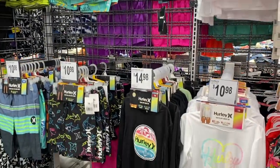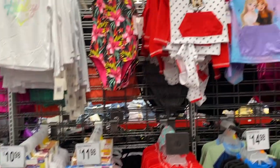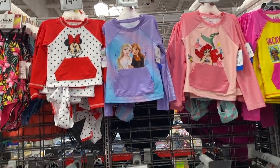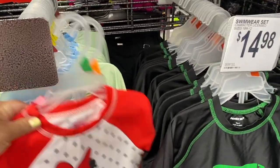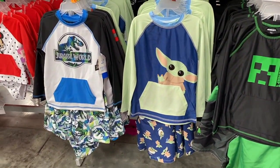Swimming trunks. Those are really cute. By Hurley. And then they also have like a Disney section over here. $14.98. Those are really cute. Minecraft Stitch. Cute.